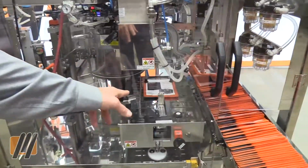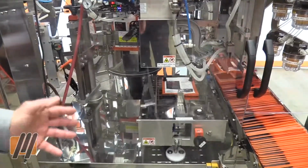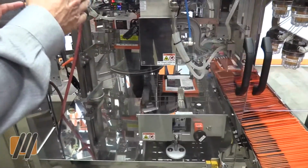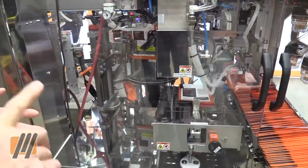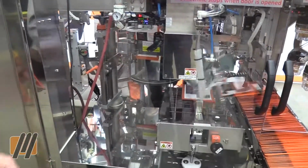See how the machine hands off the bag into the squaring section? Again, assuring that every bag goes in the bag clamp the same place every time. It's very important for the top seal, it's very important for filling and opening the pouch, and for printing.